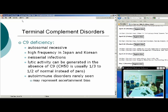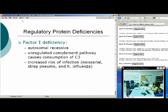So if you have a complete C9 deficiency, you will still have a value for your CH50. It could be 1/3 or half of normal, but it won't be 0. And that's because you still can have lytic activity still going on here. So that's important to note that your value may not be 0 with this deficiency. Again, you may see some autoimmune disorders.